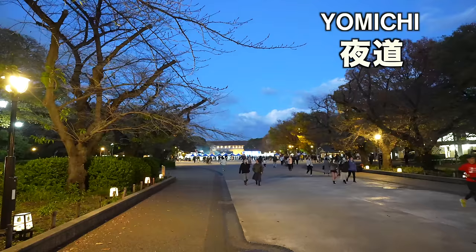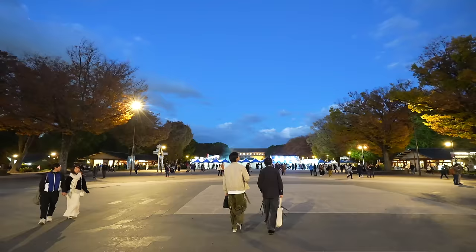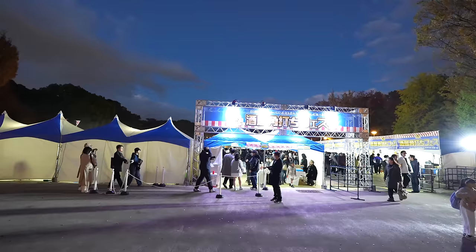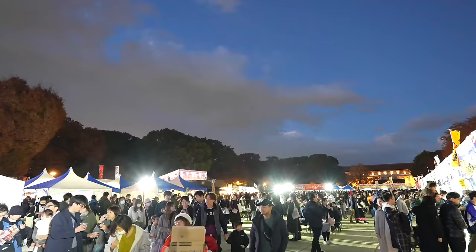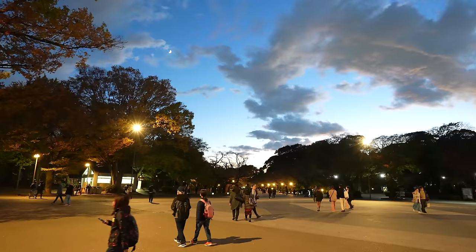Oh, what's that? Seems like there is some event. Let's go check. Oh, by the way, that's the entrance of Ueno Zoo. Let's see. Oh, I see. Now seems like they have a sake festival here. Entrance fee costs 500 Japanese yen. There are many food stalls inside. Well, we just ate and drank, so maybe next time. Now let's go back to the station and go to the last spot.